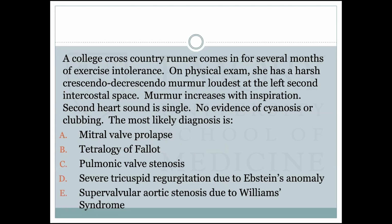A college cross-country runner comes in for several months of exercise intolerance. On physical exam, she has a harsh crescendo-decrescendo murmur, loudest at the second left intercostal space. The murmur increases with inspiration. Her second heart sound is single. There's no evidence of cyanosis or clubbing.